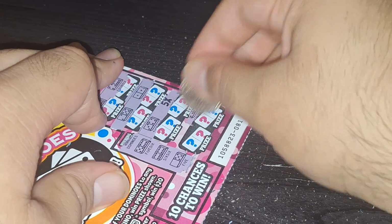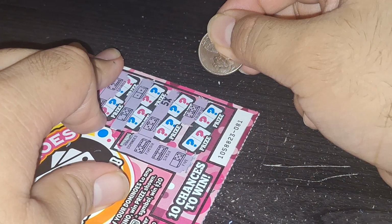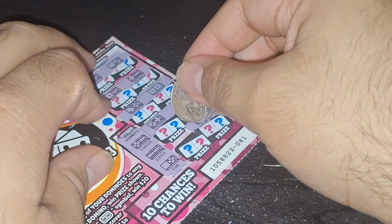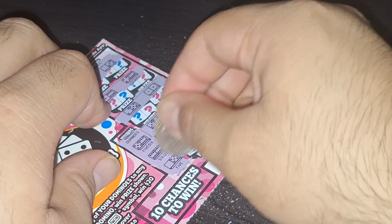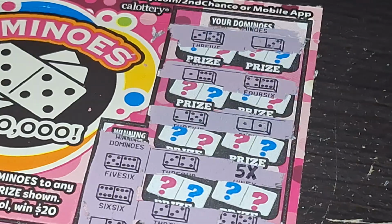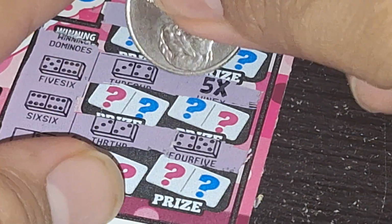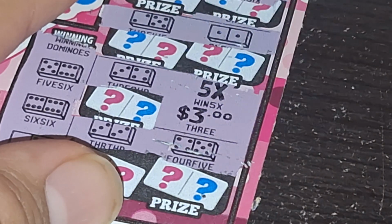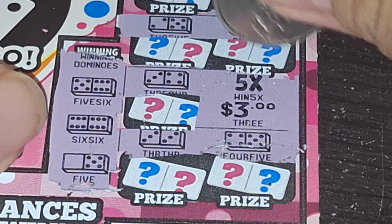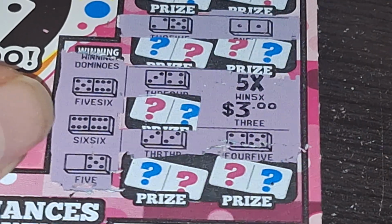And then what about this last one down here? 4, 5. Nope, nope, nope. And a 3-3. Alright. Just this guy. Where are we going to win? $15. Alright. There we go. I broke the session. So, finally found the 5X.